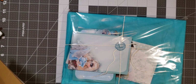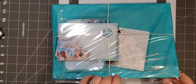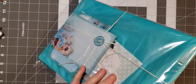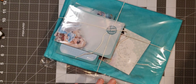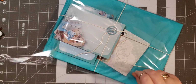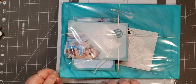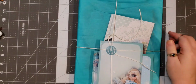Yay! So I wanted to get into this package with you guys. And there's actually two books in here. And I'm going to do a flip of one. Let me see why once I get to it. Looks like I got some extras.